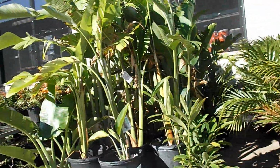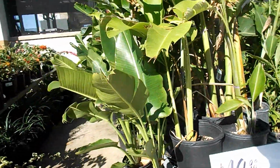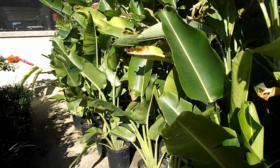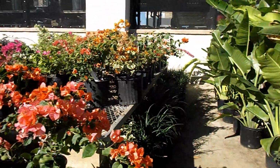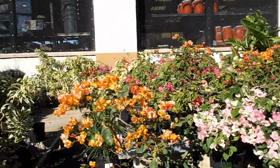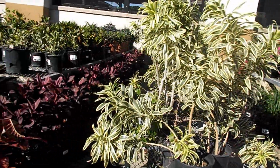These are heliconias. Heliconias are beautiful tropical plants. Hotels use them in their landscaping. The problem is I live on the drier side of the island, and these plants with these large leaves take up a lot of water. And these are bougainvilleas. Bougainvilleas are beautiful plants, but they have thorns and they turn into a briar patch quick.